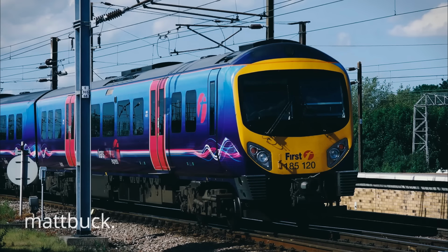Apparently there's a £5 million investment in the Class 185 fleet with regards to reliability and the state of the toilets. I know the toilets are a big issue with the 185s. They're constantly needing to be reset and service flushed and all this sort of thing. So they are investing £5 million in the 185 fleet.